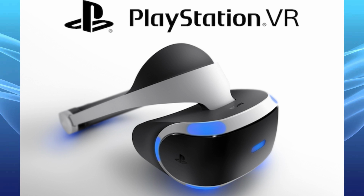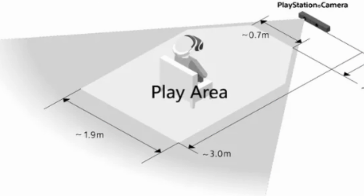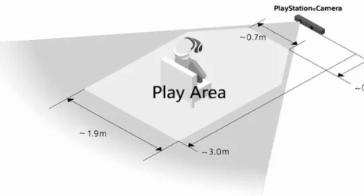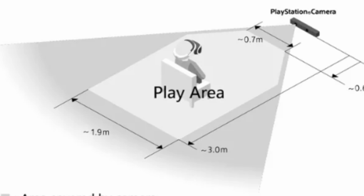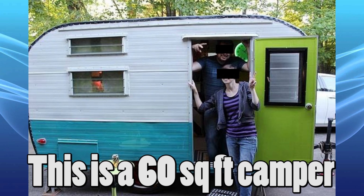A user guide published on Sony's PlayStation Asia website explains that PlayStation VR requires a minimum of 60 square feet and is designed to be used while you're seated down. If you don't know what 60 square feet is, it's pretty large in comparison to a lot of people's rooms. It's usually just one solid room. You could always look it up, but I mean, not a lot of people have measuring sticks or long measuring utensils just handy so that they can go and measure rooms and see if they're good to go.